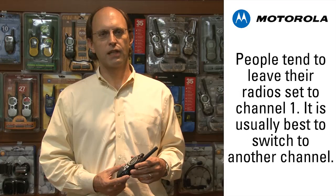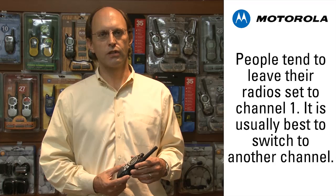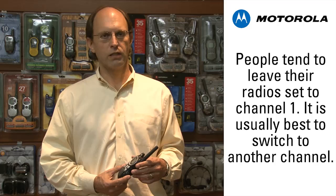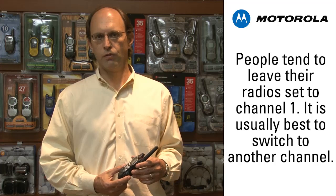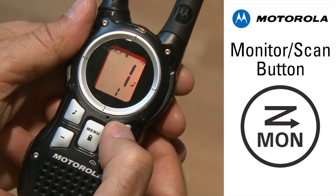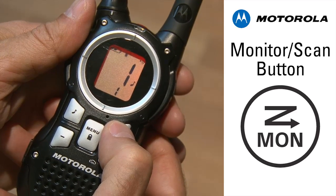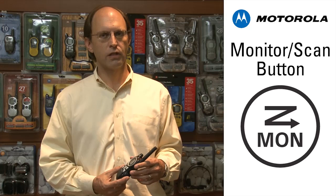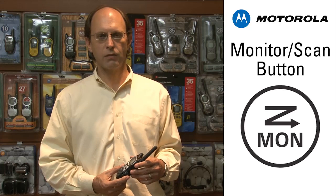The first step in selecting a channel is to listen for other users. Many new users will leave the channel set to 1, so you might change to the next channel up, 2 or 3 or 4, and listen by using the monitor key for 10 to 15 seconds. Anytime you think you might begin to hear others, you can use the monitor key again to be sure.